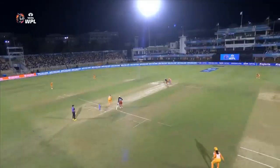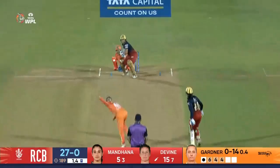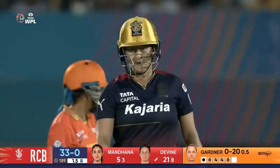12.6 Gardner to Knight, 4. Flat delivery on off, thick edge on that one from Heather Knight and it runs away towards the third man boundary. 13.1 Tanuja Kanwar to Perry, 4. Short and wide from Kanwar, easy peasy for Ellyse Perry who cuts it between covers and backward point. As simple as that. 14.3 Kim Garth to Knight, 4.